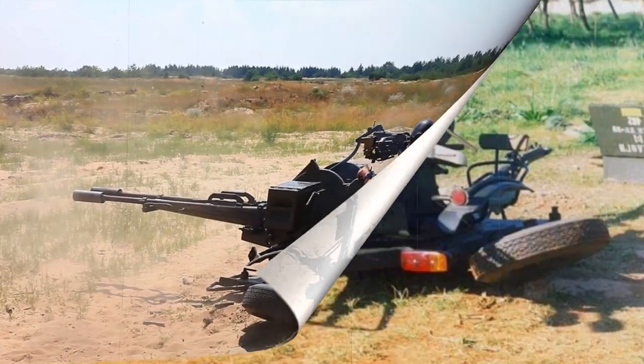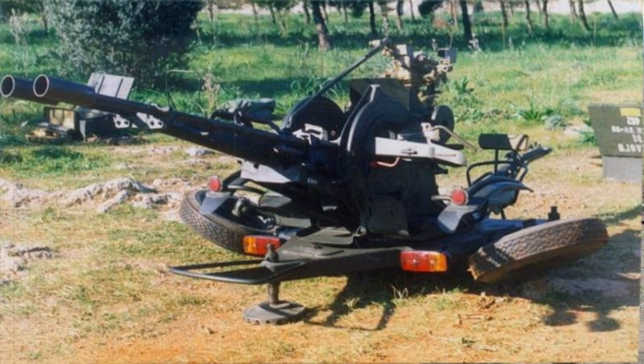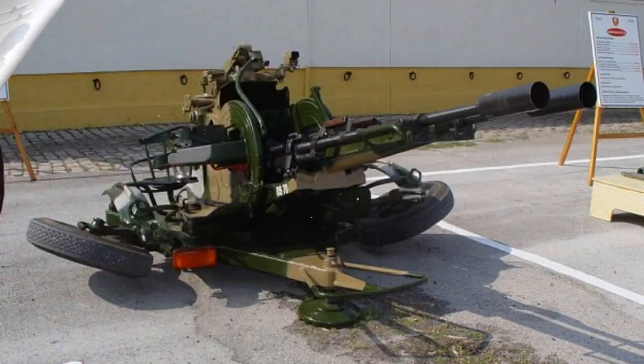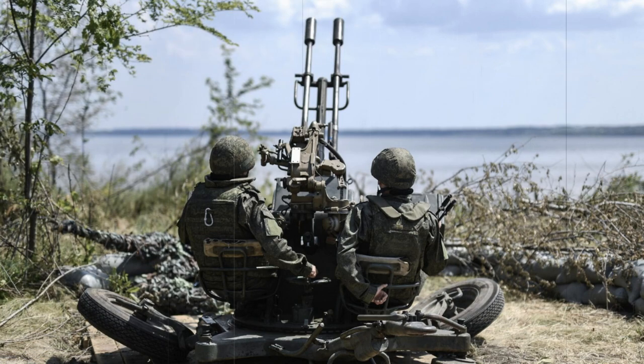The ZU-23-2 design is centered around the pairing of 2 2A14 series Afanasyev-Yakushev 23x152mm autocannons. Each barrel measures in at 6.5 feet in length, and is rated with a muzzle velocity of 3,182 feet per second. Range is listed out to 1.5 miles, reaching upwards of 6,500 feet and highly suitable for engaging low-flying enemy helicopter and strike aircraft. Each 23mm projectile weighs in at 0.37 pounds.